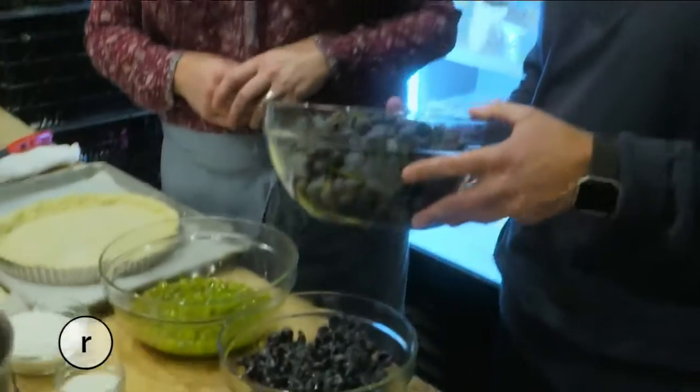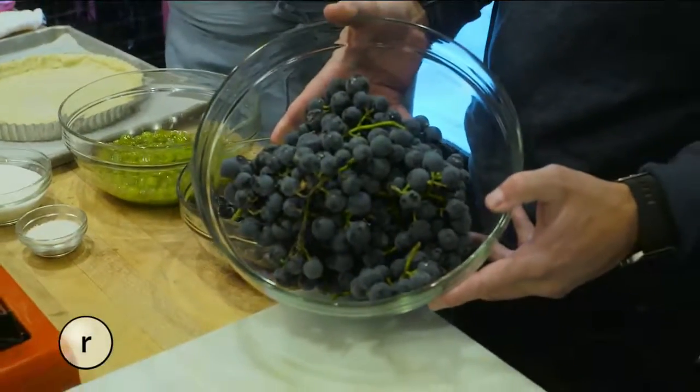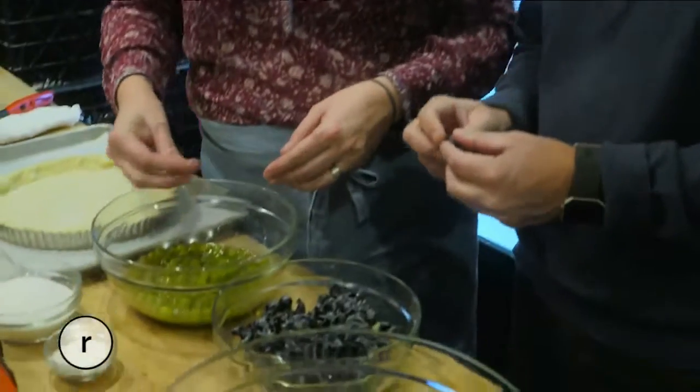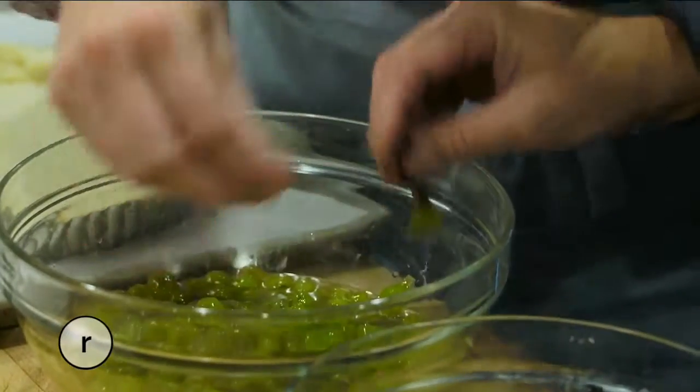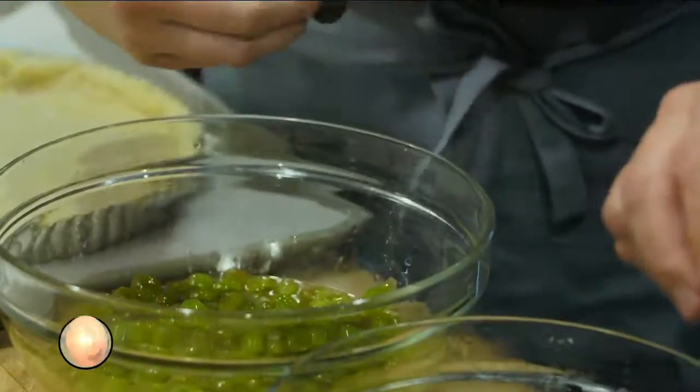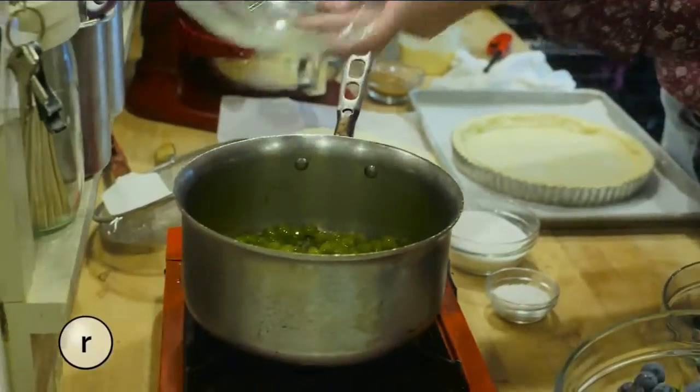Aren't they beautiful? Oh, I love them. These are Concord grapes, and they're grown here in Washington. Every single Concord grape pie I make has to be peeled by hand. So we need to cook this down a little, and then we're gonna strain this filling and add it back to the skin. So you get the color of the skin, but without the seed.